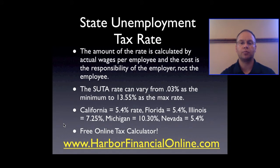The amount of the state unemployment tax rate is calculated by the actual wages per employee, and the cost is the responsibility of the employer, not the employee. The SUTA rate can vary from 0.03% as the minimum to 13.55% as the max rate. So that's a big range. Some examples of rates I have here: California is 5.4%, Florida 5.4%, so you can see some of the states are identical. Illinois 7.25%, Michigan 10.3%, Nevada 5.4%. So there's quite a bit of a range.